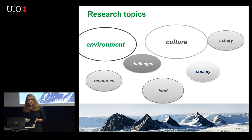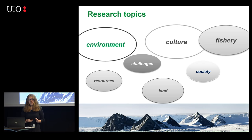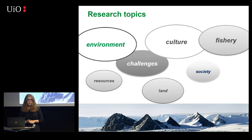Culture, because this region is inhabited by indigenous societies which have unique culture and traditions which need to be preserved. Different fishery patterns, because lots of Arctic regions are based on fishery, and that is the main resource for them to live, so it is very important to study fishery patterns and how to fish better. Of course, the Arctic region faces different challenges nowadays, economical, political, climatic challenges, and it is important to study them and to be able to prevent the region from these problems.